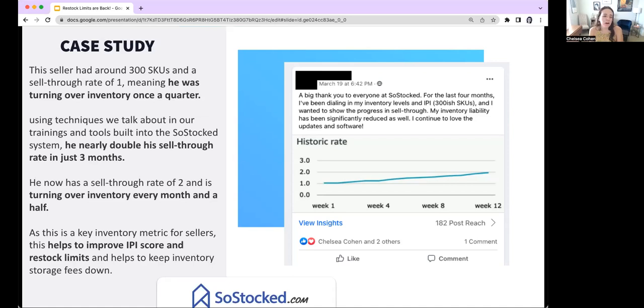So if you're in a position where you are kind of teetering on that border of your IPI score being in the danger zone, which is under 400, if you dip under 400, not only are you going to have restock limits issues, which is a restriction on the number of units that you have, but you're also going to have storage volume issues. And that means the amount of space that you're actually able to have at the warehouse. So that's the number of units versus the amount of space. And that does not always match.